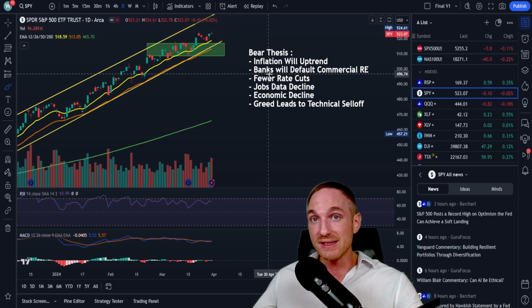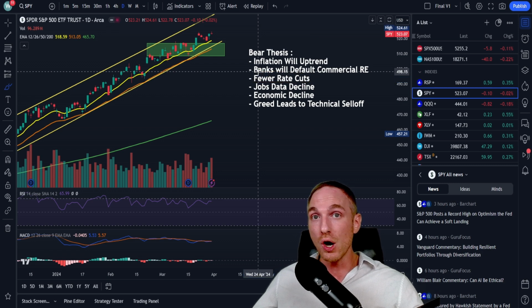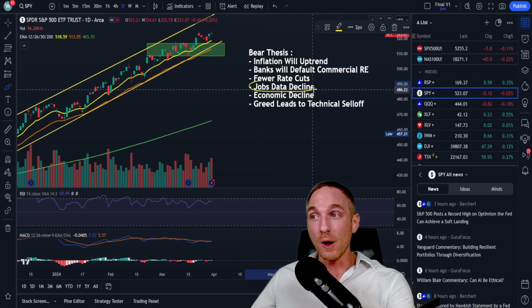And so far, they are still kind of holding firm on 3 cuts. So that, again, is another point to the bear thesis that even though it does hold very solid ground, it's just not materializing yet, right? Number 4, jobs data decline.